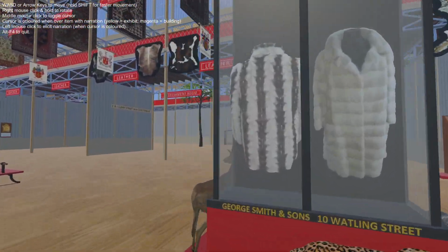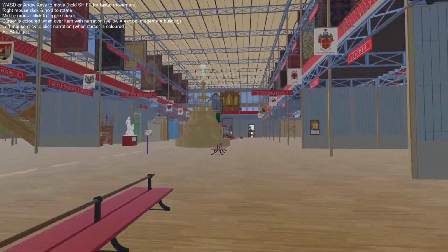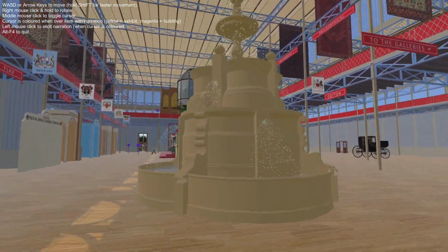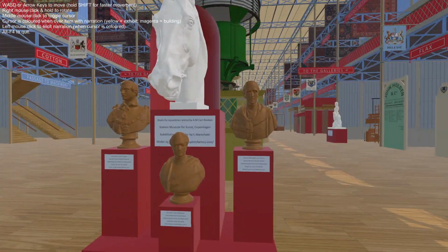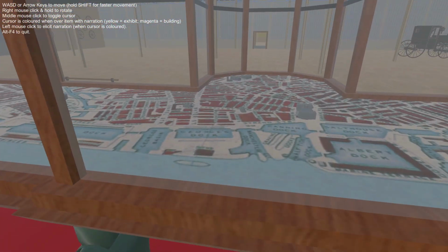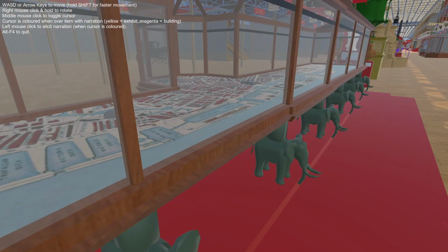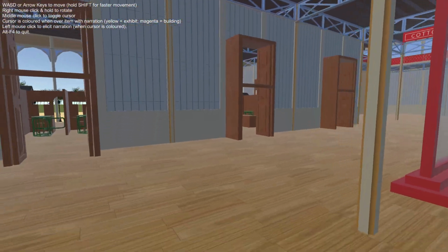Either side of the transept are sculptures, mostly by British sculptors, and in the middle is the crystal fountain. The west of the building is devoted to Britain and its colonies, the east to foreign exhibitors. There are some minor exceptions to this layout. For example, all moving machinery, British and foreign, is located in the northwest of the building, to be as close as possible to the boiler house.